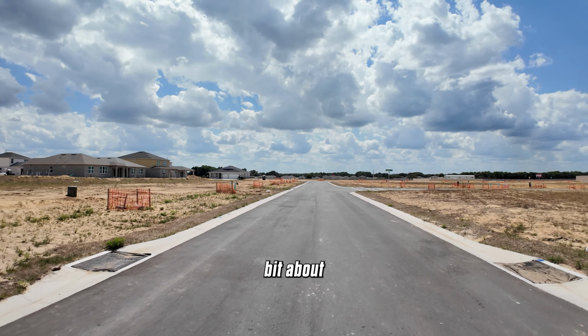It's a one-story model. It is 4 bedrooms, 2 baths, 2-car garage, and it's 1580 square feet. I will be showing you guys that model, and currently that's priced at right at 340.